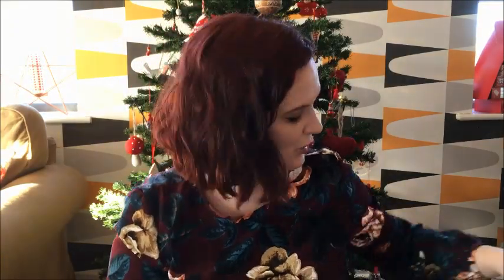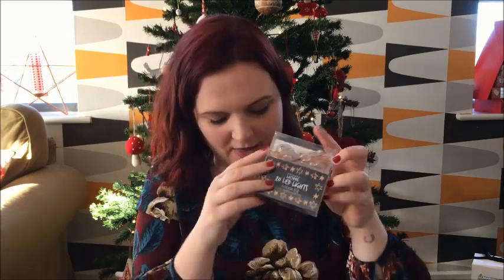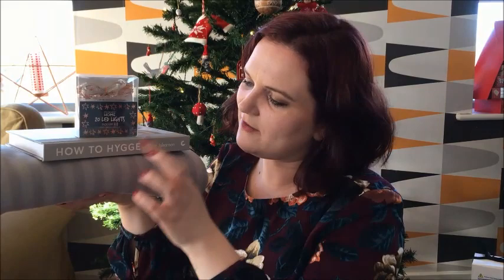And then to add to the hyggeness, to add to the coziness, I popped into Primark and got some fairy lights that have got little snowflakes on, and they were £2.50. And I just thought, for a sort of just over £10 gift, how lovely would that be, that you could have your cosy blanket, you could read your How to Hygge book, and you could have your tea lights on.